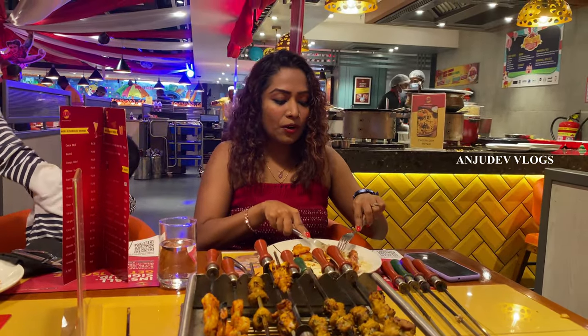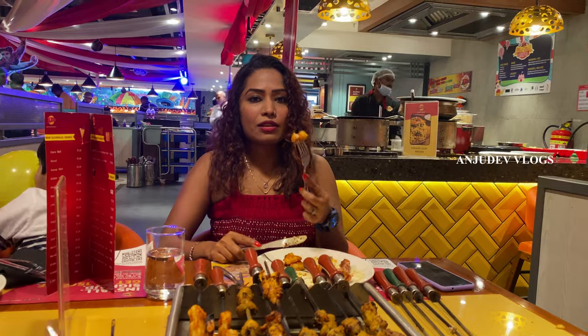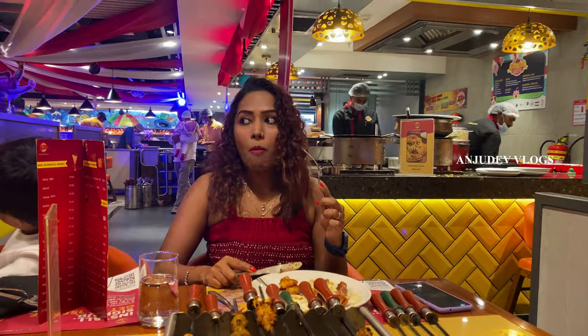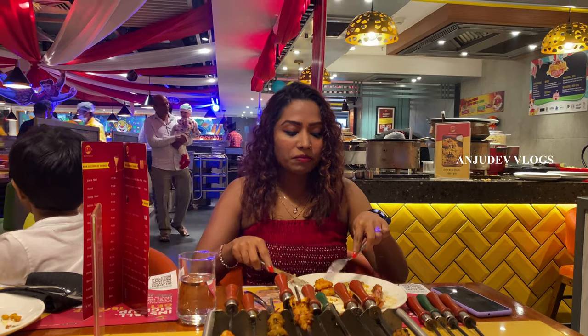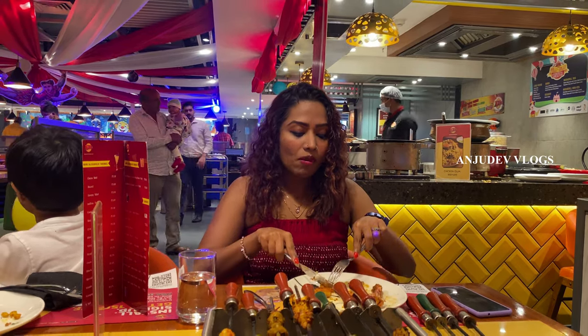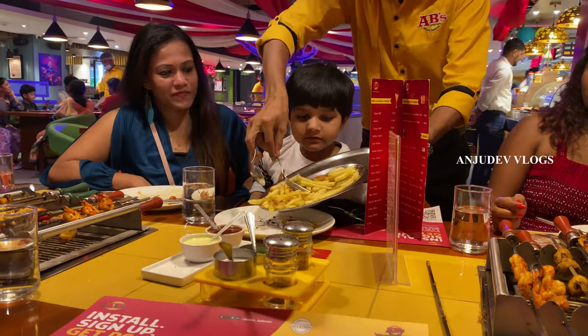So this is prawns barbecue. It looks very tender and soft. Super. Prawns are super. French fries again for Appu.